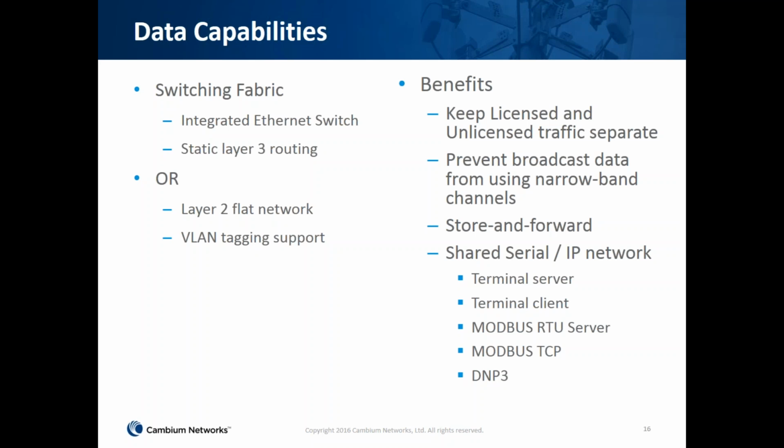And really the goal of the data fabric or data capabilities is to keep licensed and unlicensed traffic separate. I can try to reduce the amount of broadcast traffic that goes out over the air on narrowband channels. I talked about store and forward applications where I have a relay node and I want to make sure that data that's destined for a relay point doesn't go beyond that. It stays at that first hop. And then certainly sharing serial and IP networks as this migration occurs, being able to combine multiple data sources over a common pipeline.